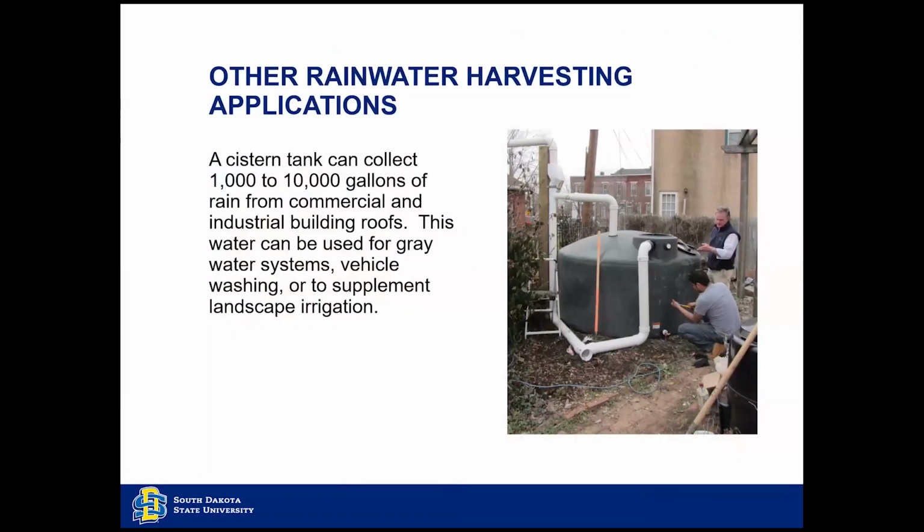And then, from a rainwater harvesting perspective, there's a huge range of applications. Obviously, today we're talking about backyards, but this could be also in commercial or industrial settings as well. Could be used for things like gray water, so this would be flushing toilets. Could be for vehicle washing or to supplement landscape irrigation. There's really a huge range of applications for rainwater harvesting.